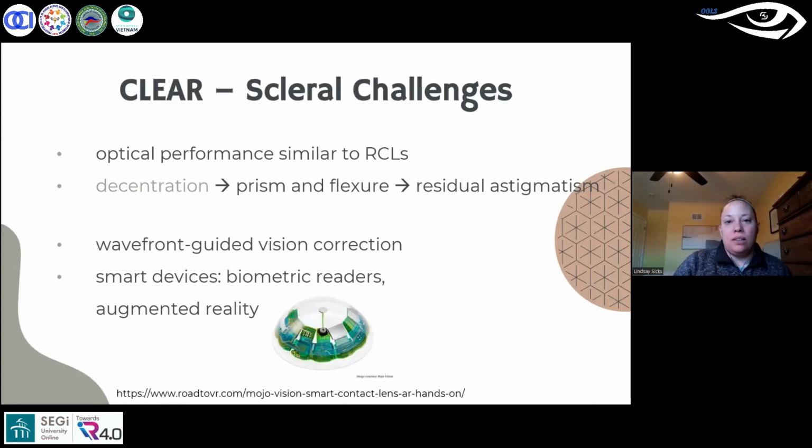I think we'll see scleral lenses evolving to assist with smart devices. We'll talk briefly about this at the very end. The last report is about the future of contact lens fitting. But scleral lenses right now are really at the forefront of some of our augmented reality and enhanced vision technologies. And I just threw up a photo there of the Mojo Vision prototype lens that is being worked on right now.